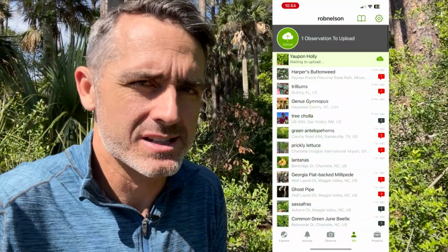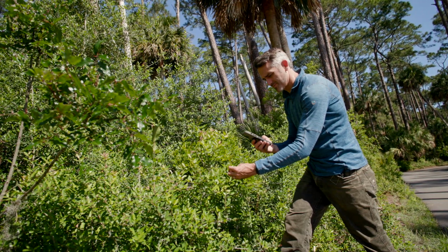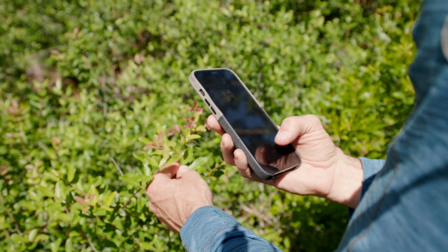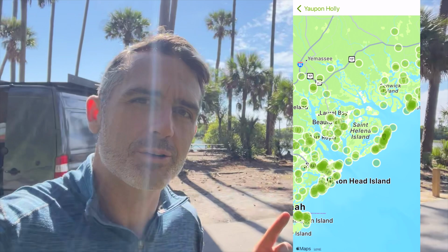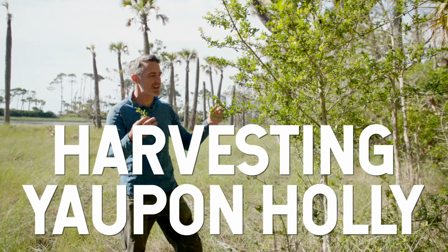I would, however, suggest you go to iNaturalist. You can take your phone out, you can scan a leaf, and it will do a pretty good job of telling you, are you looking at Yaupon Holly? You could also do a search for where have other people spotted Yaupon Holly. We found a location on the map out here on the beach, and we went out and filmed a little bit more of it. Now, let me show you how to make Yaupon tea.